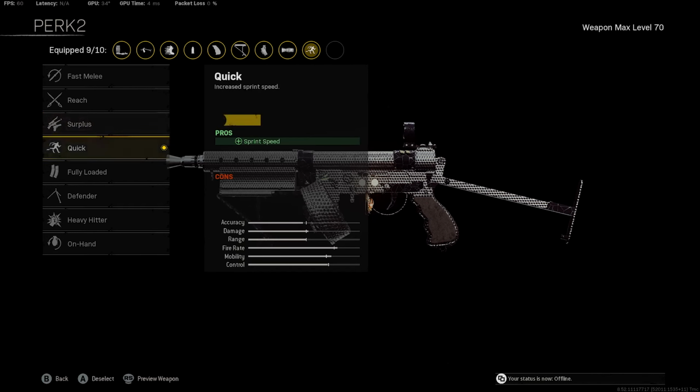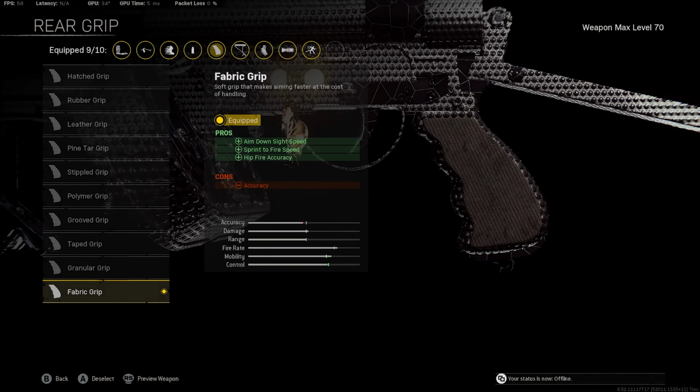You don't need Surplus. There's so much ammunition around the map. As far as the rear grip, you want to go Fabric Grip for aim down sight speed, sprint to fire speed, and hip fire accuracy. The accuracy con does not exist anymore, so it's basically all pros.